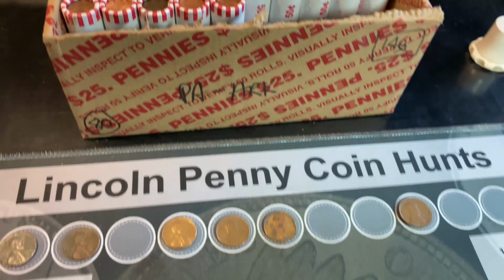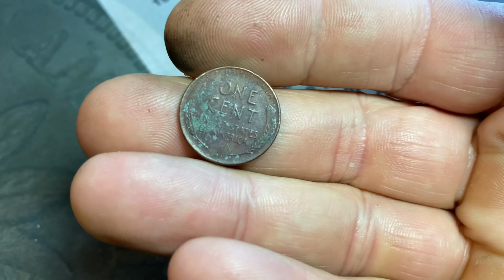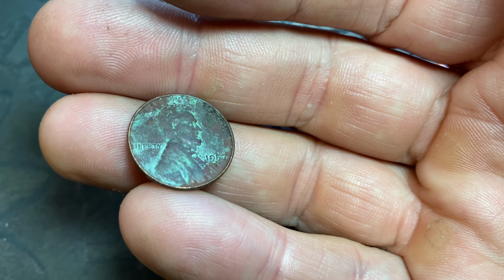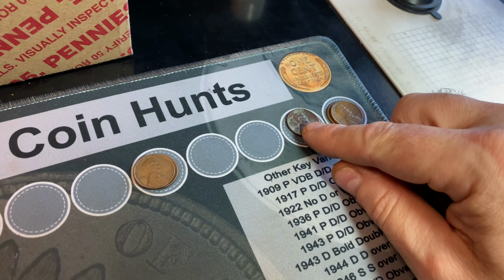Roll number 66 has the 11th wheat cent of the hunt. Again, another corroded one. And this one is a 1957 Denver.